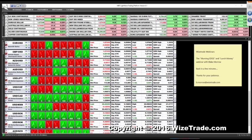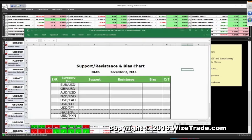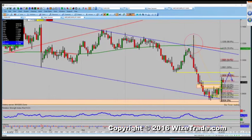Let me go ahead and grab the bias chart here, and let's get to it. Let me get started with this analysis. So let's start with the euro dollar. Okay, so here's the euro.